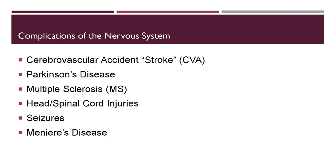Complications of the nervous system, excluding the age-related vision changes, include CVA, which is a cerebrovascular accident, also known as stroke. CVAs occur when blood supply to a part of the brain is blocked, or a blood vessel leaks or ruptures within the brain. There are several types of strokes.